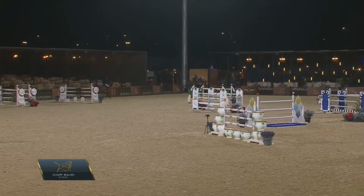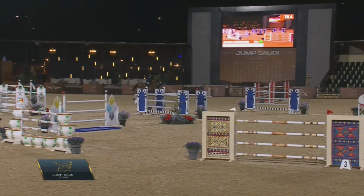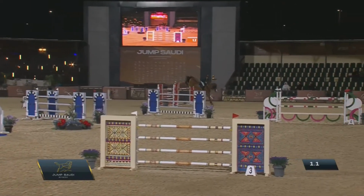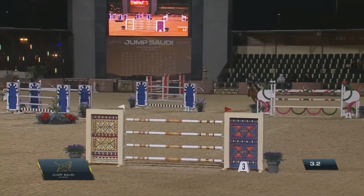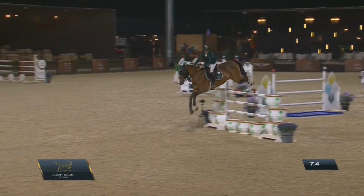Abdullah riding throughout the 3 legs of the Morocco Royal Tour, picking up useful World Cup points there. And after last week's podium here in Riyadh as well, moves into a very, very close 4th place. Some of the points incredibly close on the World Cup standings at the moment, and he'll hope to pick up several more points tomorrow here at Jump Saudi. Abdullah and Fumicino van der Kalevalai.